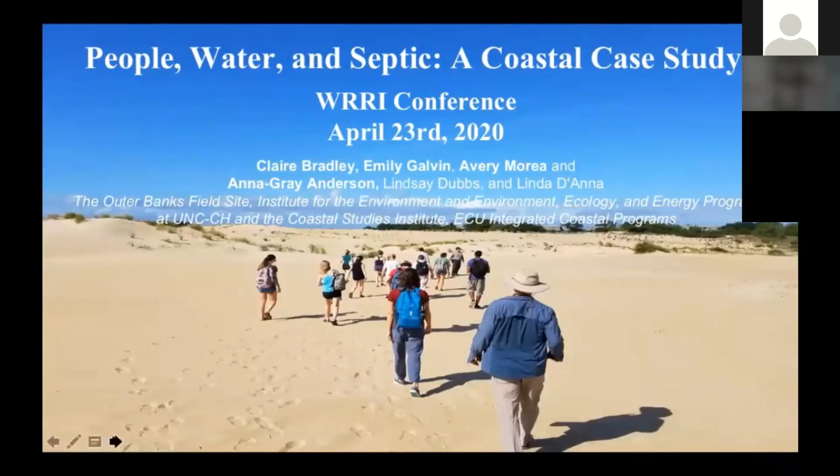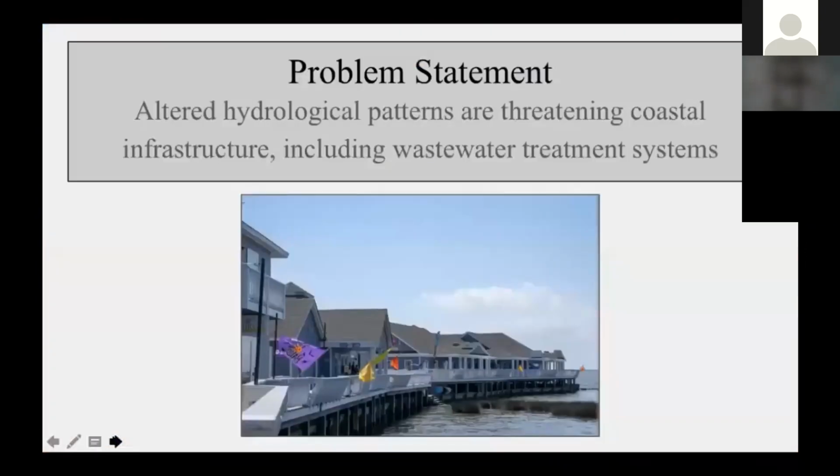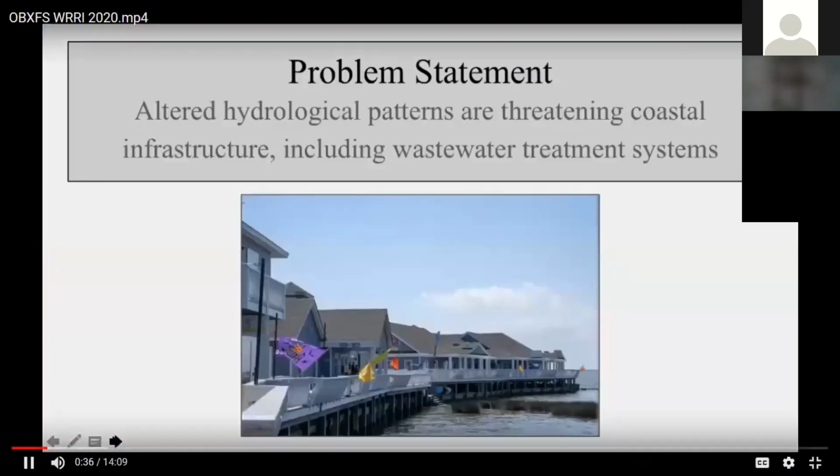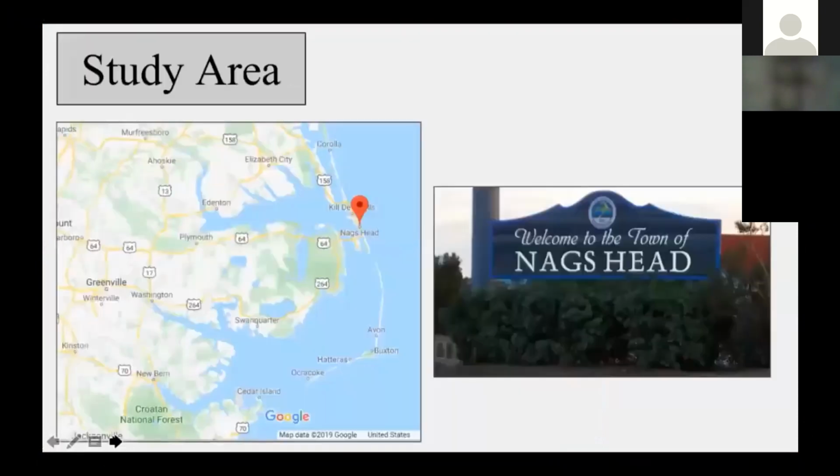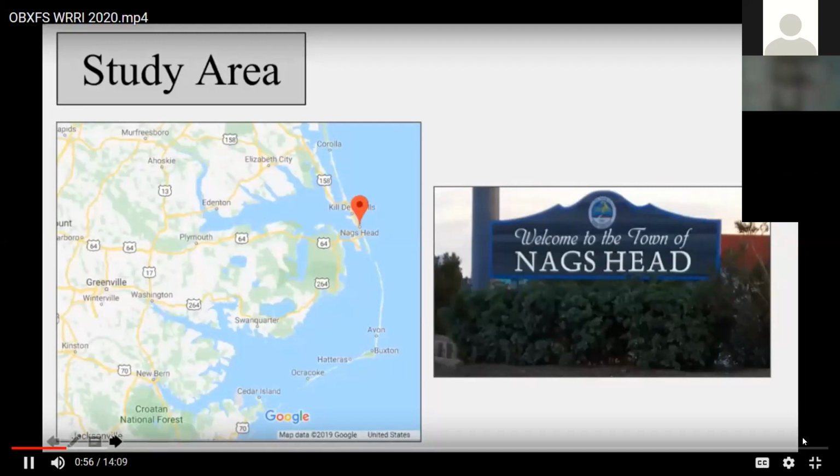So our study is about people, water, and septic. In coastal areas, altered hydrological patterns, such as large storms and increasing flooding, is threatening to local infrastructure, especially septic systems, which most coastal areas rely on to manage their waste. Our research was conducted in Nags Head, North Carolina, which is located on a chain of barrier islands in northeastern North Carolina called the Outer Banks.